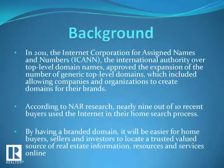In 2011, the Internet Corporation for Assigned Names and Numbers, or ICANN, which is the authority over these top-level domain names, approved expanding to a lot of different generic top-level domains. The ones you may already be familiar with, of course, are .com, .org, .edu, .gov. This will allow different branded domain names such as .realtor.